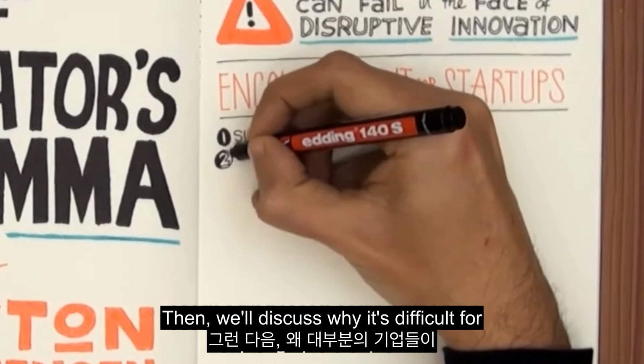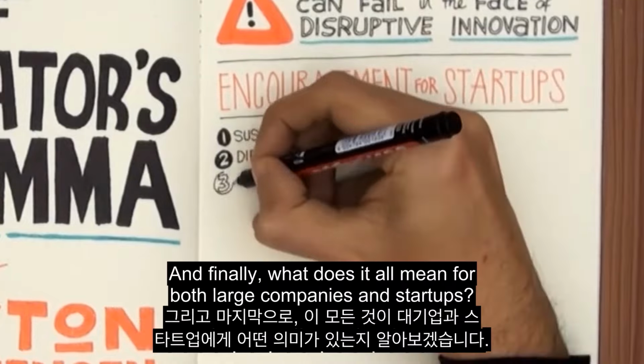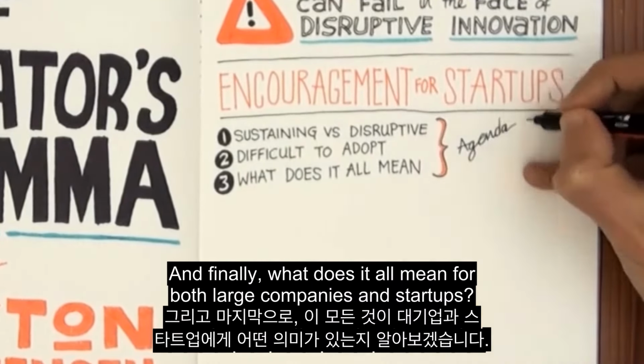First, we'll distinguish between sustaining and disruptive innovation. Then, we'll discuss why it's difficult for most companies to adopt disruptive technologies. And finally, what does it all mean for both large companies and startups?